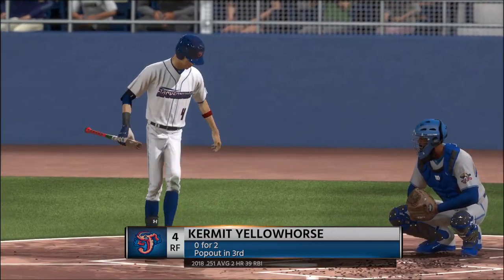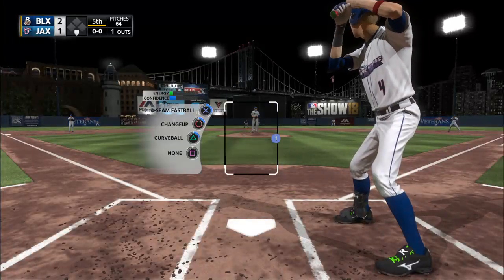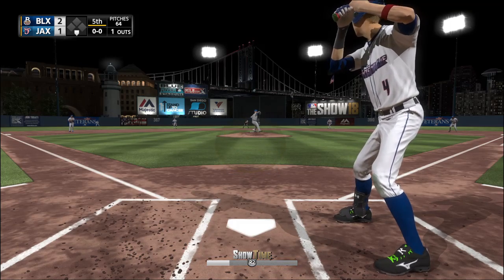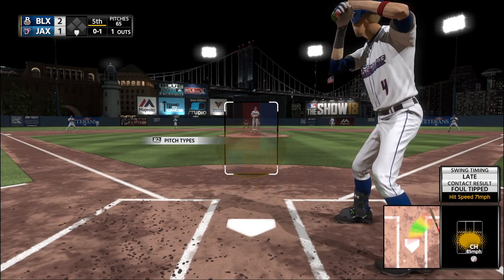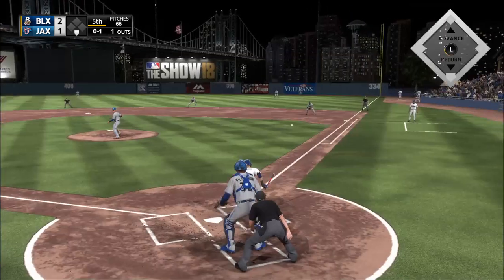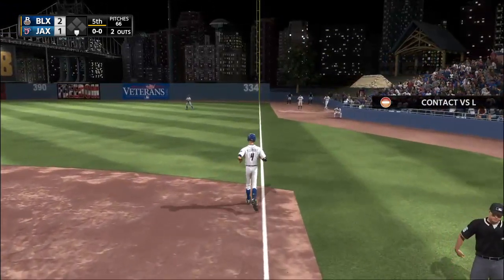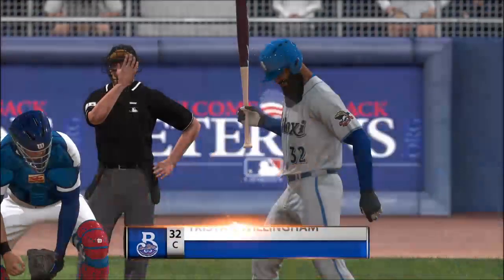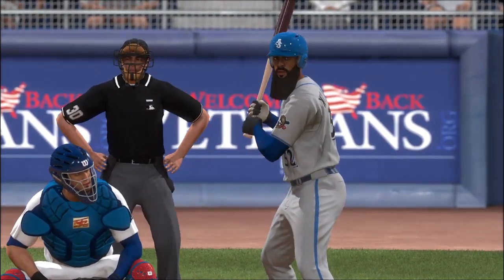Digging in once again, right fielder Kermit Yellowhorse. First offering on its way. And he swings on top of one here and chops it foul right at home plate. Hit down the line at first. Porter has it, and he'll take it to the bag himself for the out. Coming to the plate now, Tristan Willingham. No hits in 2 trips to the plate for him in the ballgame.